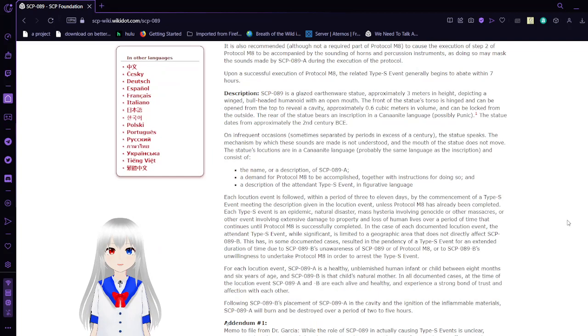Description: SCP-89 is a glazed earthenware statue, approximately 3 meters in height, depicting a winged, bull-headed human with an open mouth. In front, the statue's torso is hinged and can be opened from the top to reveal a cavity, approximately 0.6 cubic meters in volume, which can be locked from the outside. The rear of the statue bears an inscription in an Anunnate language, possibly Punic.